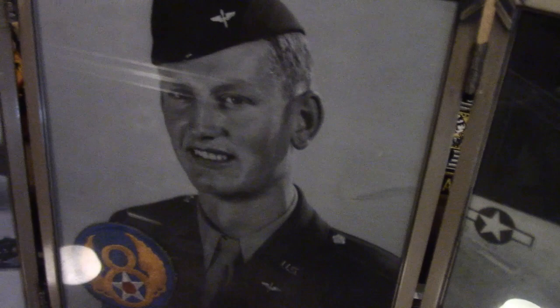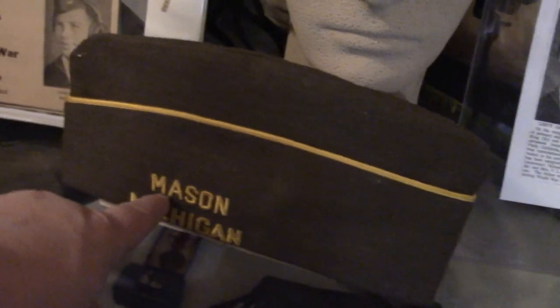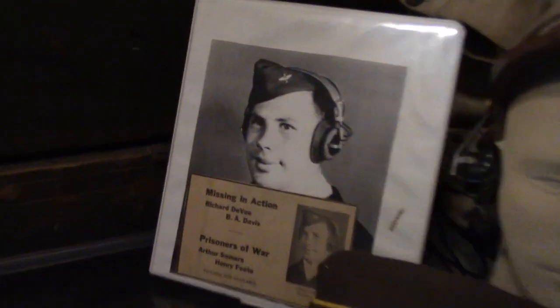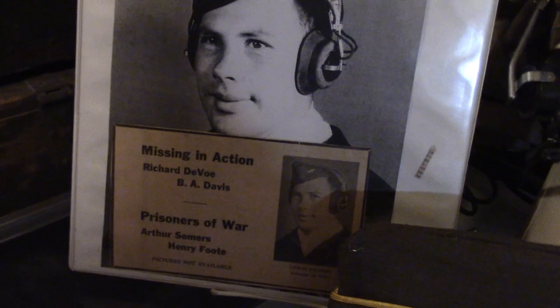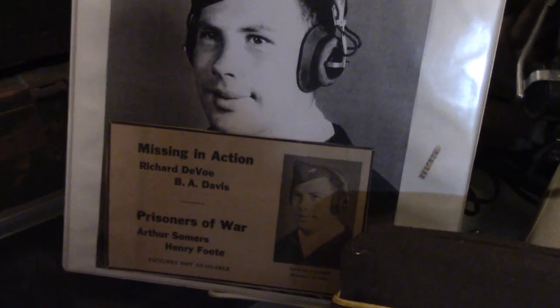I went to Spring Arbor Junior College. So, one of our Mason, Michigan. See? So you said it there. Mason, Michigan. Missing in action. Richard DeVoe, B. Davis, prisoner of war, author Summers, Henry Fruit. Yeah, I taught there, and then I lived in Ionia. Look at all these badges.